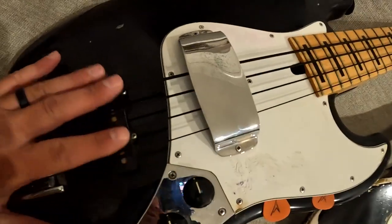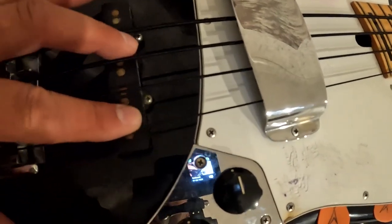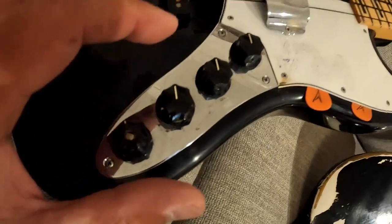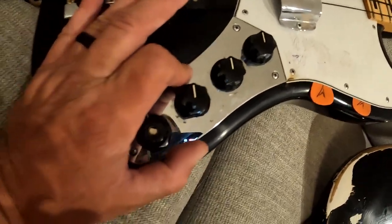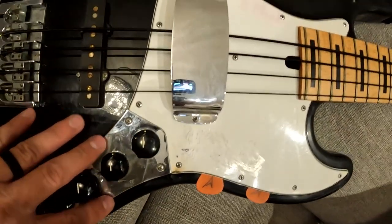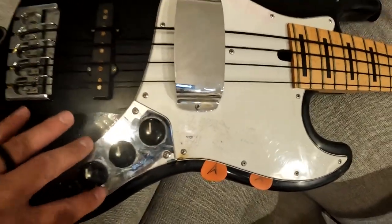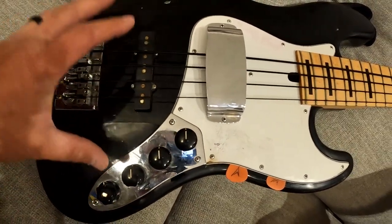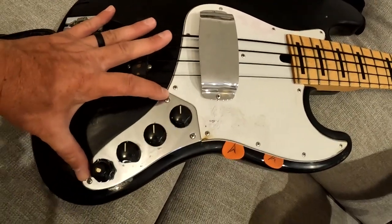These are Seymour Duncan pickups that I got from him, but this is an 18 volt Demeter active preamp. And back then, not a lot of people were doing 18 volt preamps. But I loved the sound from the James Tyler, and I wanted that in this. So that's what we put in here.